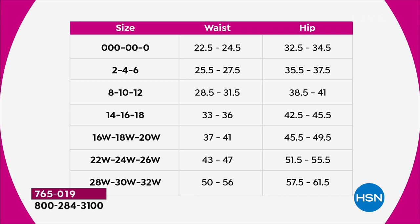We have the zeros, that's one size. We have 2, 4, 6, that's one size. We have 8, 10, 12, that's one size. 14, 16, 18, yep, that's one size. 16, 18, 20 in women's, 22 through 26 in women's, 28 through 32 in women's. There's some additional measurements as well if you have any other questions. But hopefully we make it so easy. We take the guesswork out of it.